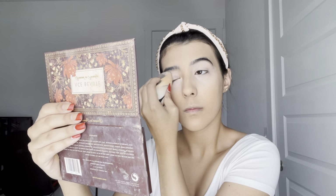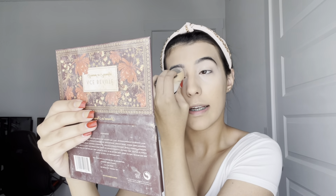I'm going to be preparing my loose powder. That way when my concealer is ready, I won't take long to set it. That way it does not crease. I'm going to be going in with the Maybelline Fit Me in shade Light Medium 20. I'm going to be going back in with my beauty blender and blending out my concealer. I also do apply my concealer onto my eyelid.